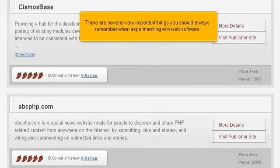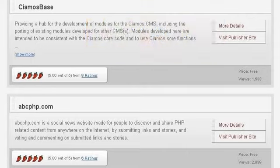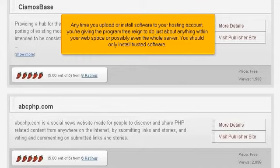There are several very important things you should always remember when experimenting with web software. First of all, you should only use web software if you've read a lot about it and found out other people's opinions of the software. Anytime you upload or install software to your hosting account, you're giving the program free rein to do just about anything within your web space or possibly even the whole server. You should only install trusted software.